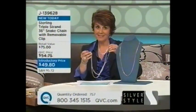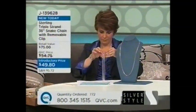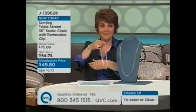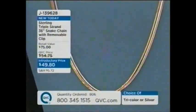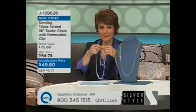Good morning. I'm great. So tell me what you liked about this multi-strand snake chain with this new clip idea. I love it. I think it's great that it's adjustable, so I can wear it different ways. And I have a lot of the different colors of sterling now. I also have some chocolate gold that I'd like to mix it with. Oh, good. So did you get the tricolor? Yes, I did. Gorgeous. And we actually used 18-karat gold plating for the yellow gold and the rose gold, so they will tie into your gold collection beautifully. Great. It's very pretty. I think it just shines on TV, so I can't wait to get it home. Well, good. I'm glad you like this.